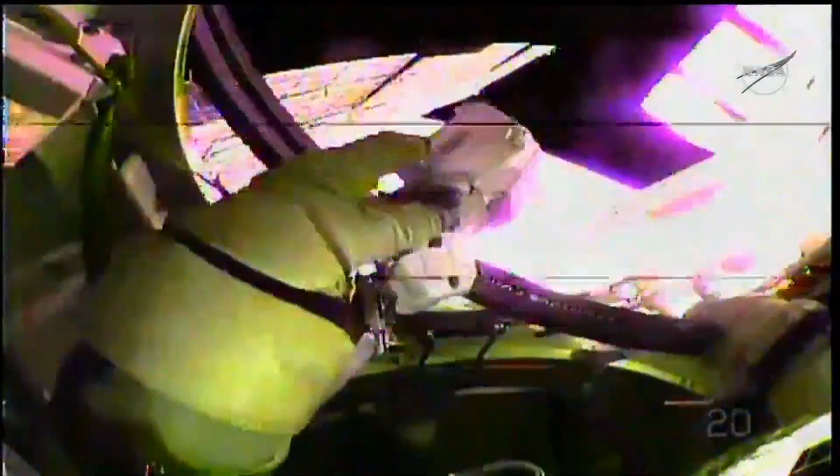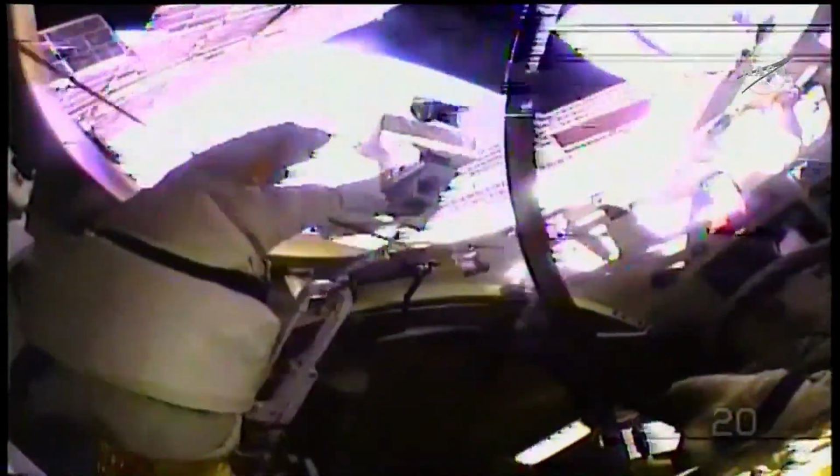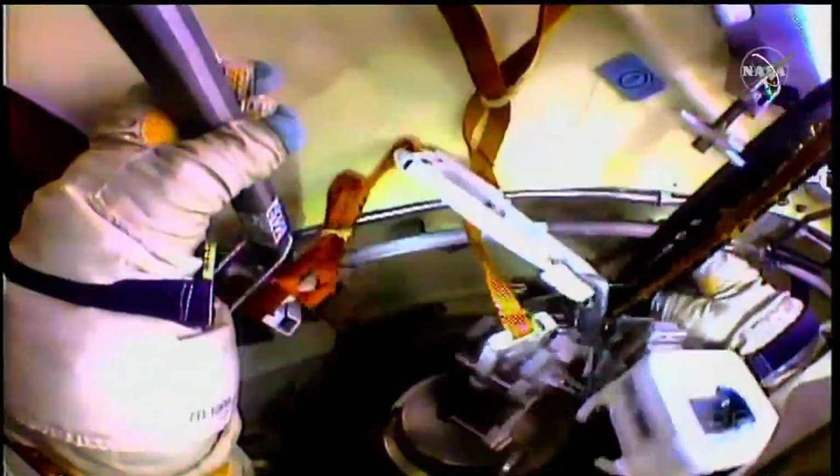All right, where are you going? I just got tangled up a little bit. The camera got tangled up. It's okay. Well, you have your visor still down. Isn't it too dark? Is it not too dark for you? No, it's not too dark, and it's not scary either.